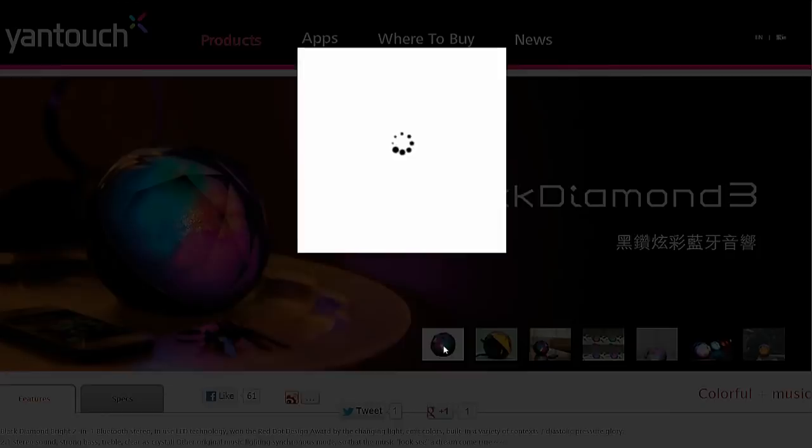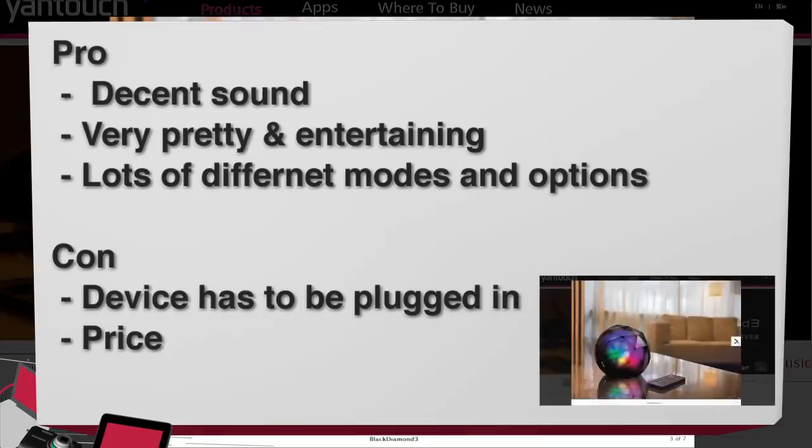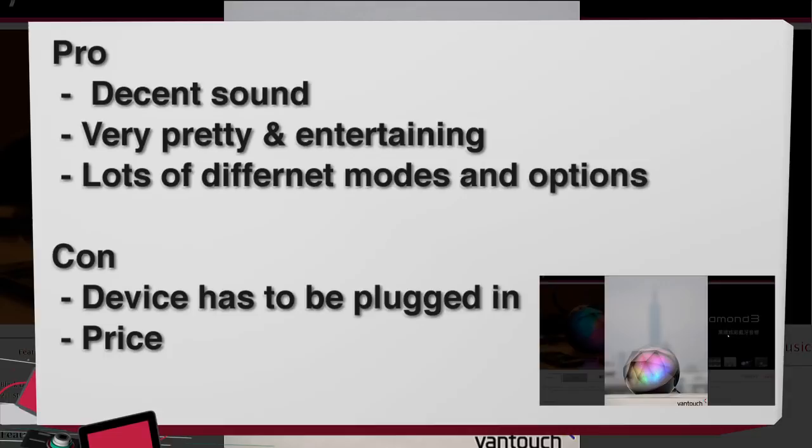$120. That's 120 conbuckaroos. Yeah. All right. Pros and cons. Well, the pros are just that it's really pretty. It has a lot of different settings. It has a remote control, which fits right to the back. Yep, like that. Slots right in. All that good stuff.